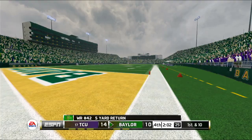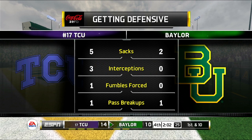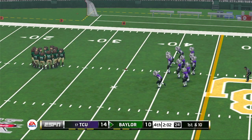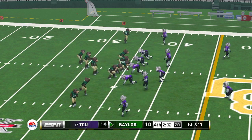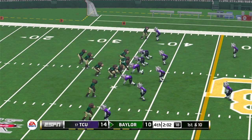Well, if you like defensive football, you got to love this one. Well, neither one of these offenses have gotten really into a rhythm the entire ball game. Still the fourth quarter to be played. It's anybody's game. Both teams realize that when the ball is snapped, we're one play away from a very different ball game. Just over 2 minutes in the game.